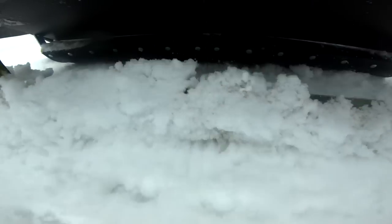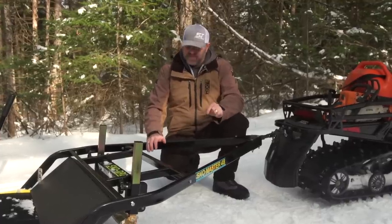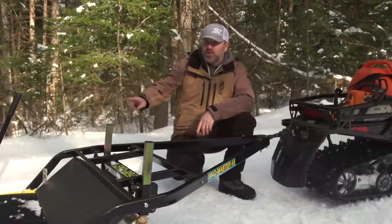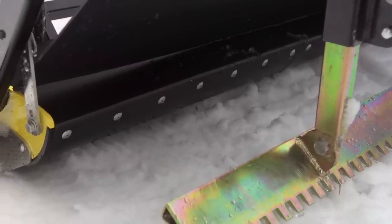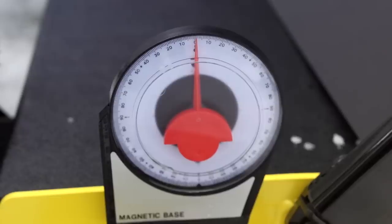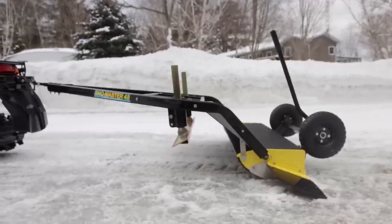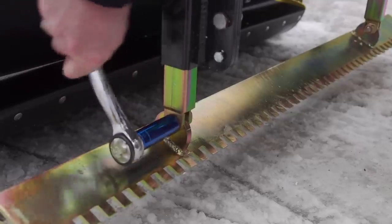Before you start grooming, it's important to go through a checklist to make sure the groomer is set up properly. And this starts with ensuring these drawbars are as level as possible with the transport wheels in their upright position. Next, move to the back of the groomer, to the chassis, or what is commonly referred to as the compaction pan. And with the use of the supplied magnetic angle base finder, adjust the level so that it is 1 to 2 degrees pitched upwards. This will ensure the best compaction, leaving the best corduroy finish.